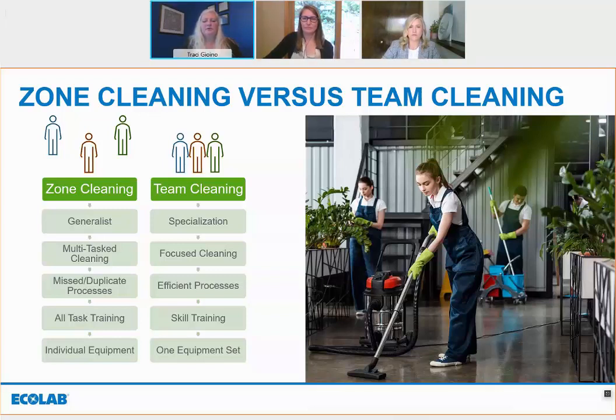Zone cleaning means one employee performs all tasks for a specific floor or section of the building. Because each cleaner has multiple responsibilities, it is easier to miss tasks, leading to a less than optimal clean. Zone cleaning takes longer because cleaners are switching between tasks often, even multitasking, which is slower and takes more time. Training takes a considerable amount of time as each task must be learned and mastered.